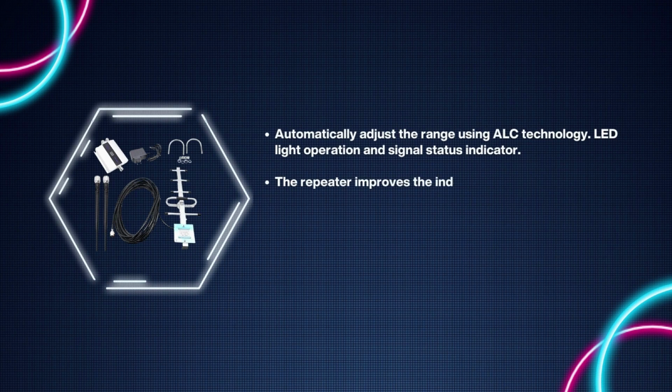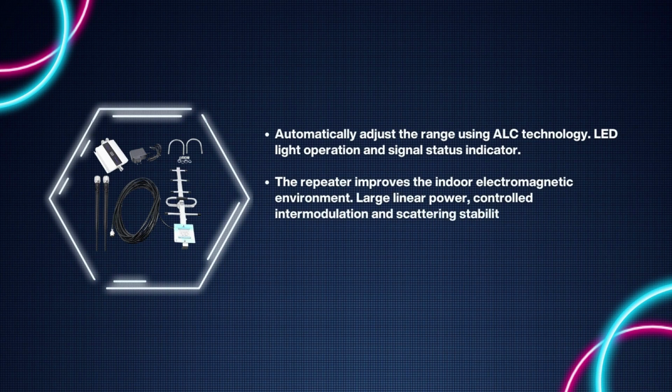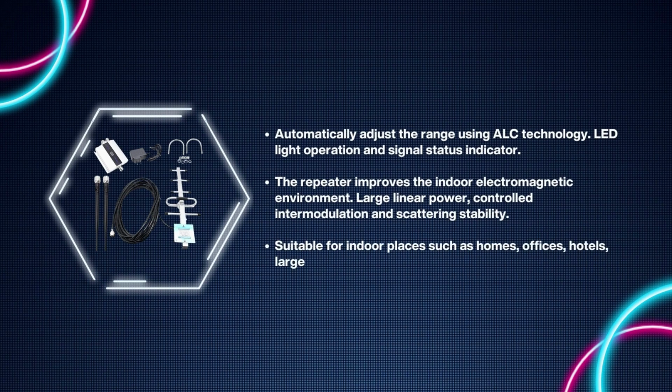The repeater improves the indoor electromagnetic environment. Large linear power, controlled intermodulation and scattering stability. Suitable for indoor places such as homes, offices, hotels, large buildings.